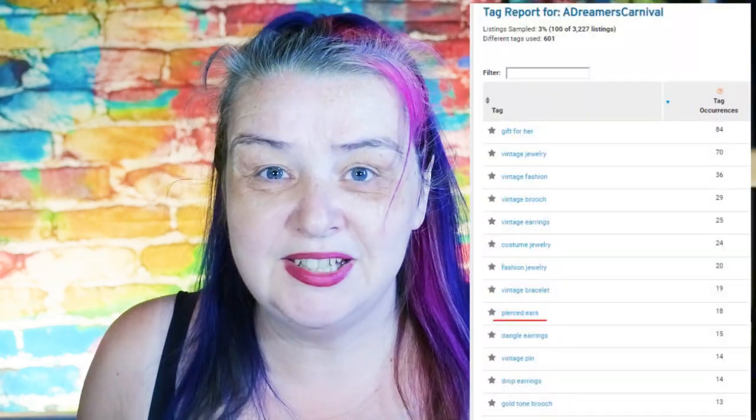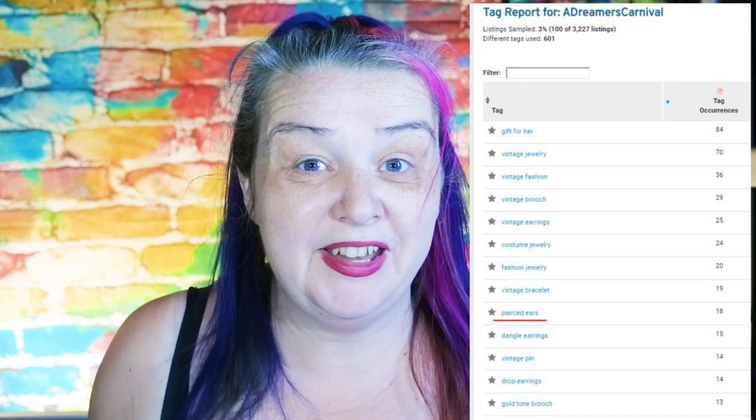And when we deep dive into their tags, we can see the term pierced ears is used as a tag 18 different times in 18 different listings. So to an extent, this shop is an authority on that term. Etsy knows it's not just a fly-by-night, or a shop selling loads of different things. This is a shop selling jewellery specifically for pierced ears. And when I look again today, just 12 hours later, that listing has dropped again in the search. It's now ranking at position 48, so it's dropped like a stone.